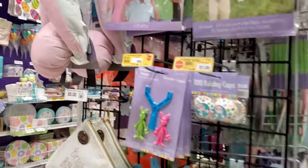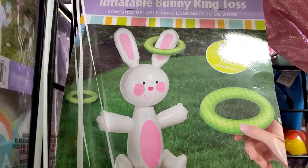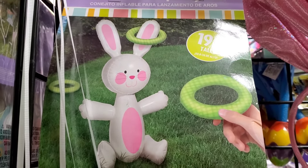They don't have any inflatables here. What? That's the only inflatable they have. That little tiny rabbit that you throw rings on.